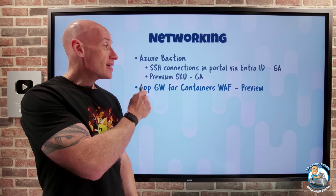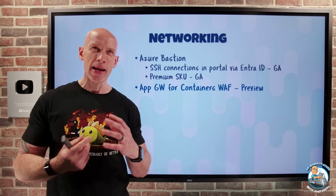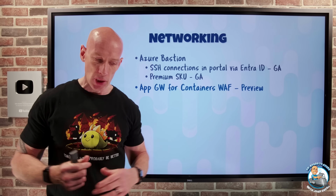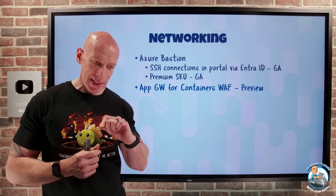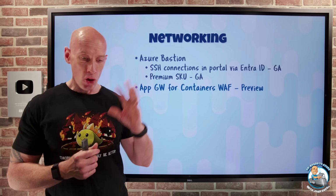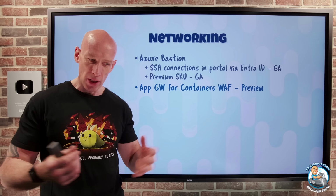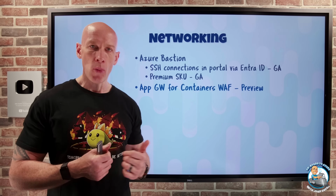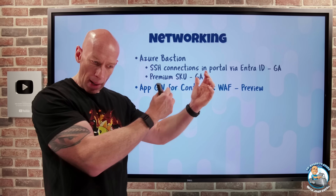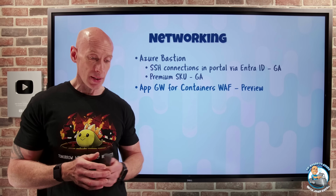App Gateway for Containers. Remember, although it's got App Gateway in the name, it was really a built from the ground up solution, specifically built to be native to Kubernetes, controlled via Kubernetes without any Azure specific knowledge for the developers. Well, now that solution can still integrate with the web application firewall to give you that protection from known malware, protection from bots, etc.